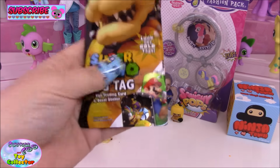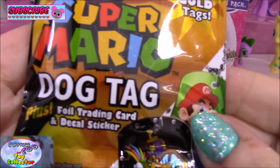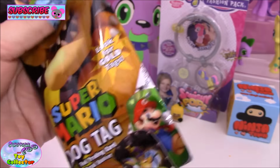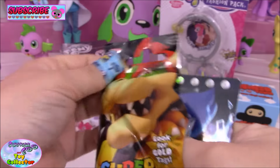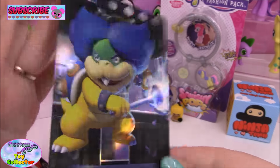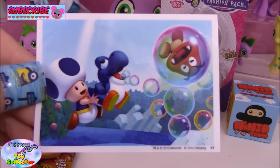Okay, next we have a Super Mario dog tag. And in here we get a dog tag, a foil trading card, and a sticker. So let's have a look. And it also says, look out for gold tags. Do you think we'll have a gold one today? So our foil sticker is Ludwig von Cooper. Awesome. We have a super cute sticker.